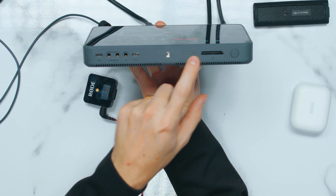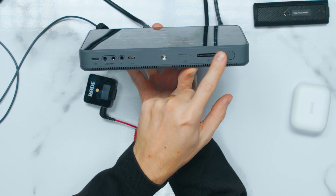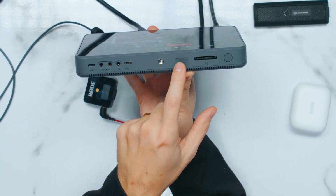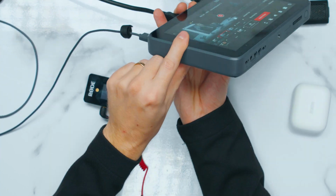We've got a SIM card slot and an SD card slot in there. The SD card is very well hidden in there, so it's not hanging out, so you don't need to worry about snapping it or pulling it out or accidentally coming out. It's very nicely tucked into there. Power button or sleep button on there. On the right side, there's nothing in there.